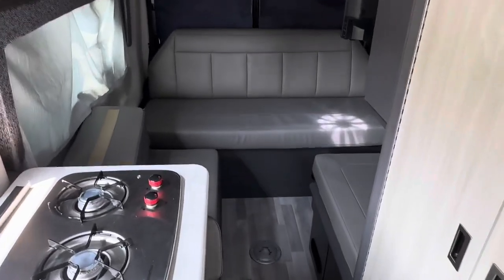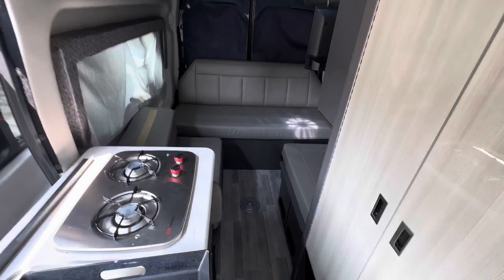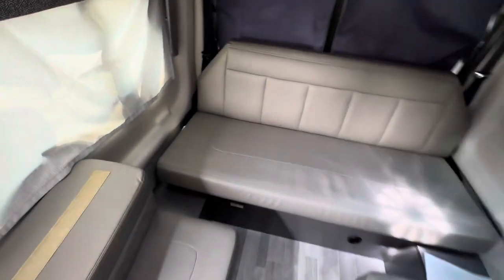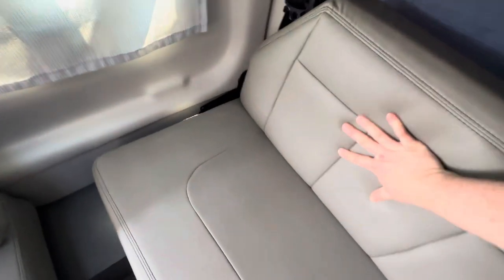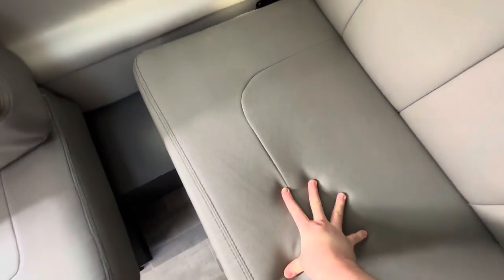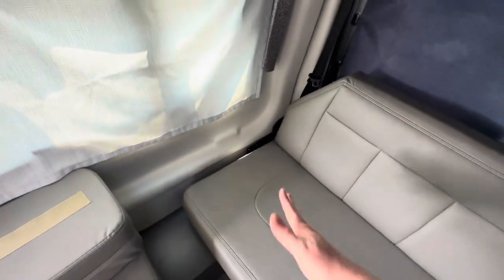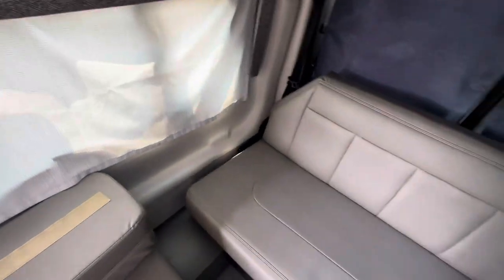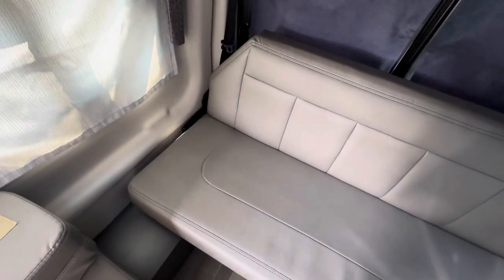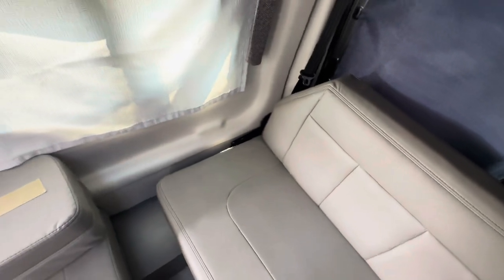Next thing, this back seat. When you fold that down, let me go back here. When it's folded out into a bed, this back part's pretty firmly padded, so that's gonna be a high point. This is gonna become a low point, so in your middle area, you're gonna be sinking. And then this seat's gonna be a high point. So it's kind of lumpy. We use a memory foam topper to smooth it out, but you still kind of notice it.